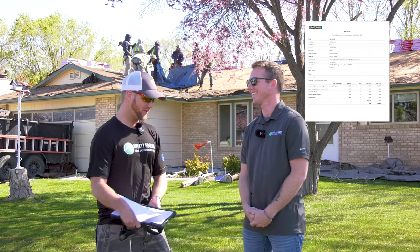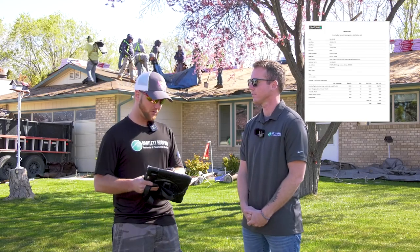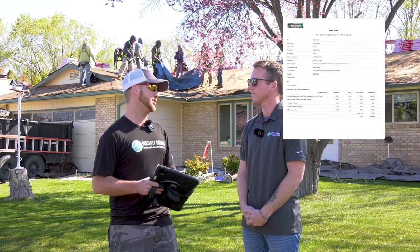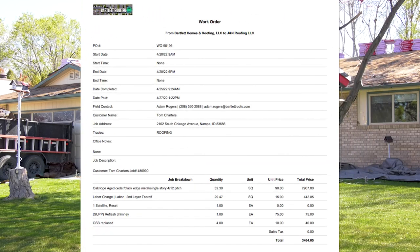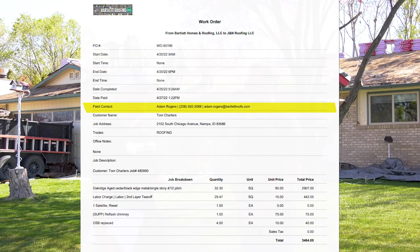After I get my jobs, what do I do? Okay, so after you get your jobs, on your work order, we have our sales rep. That's gonna be your field contact. We also use social media app Slack. First thing you're gonna wanna do is reach out to that sales rep, whether it's via Slack or calling them directly.